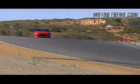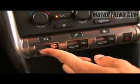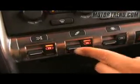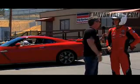Now, of course, on this one, we had all the traction systems shut off. Right. There is a race mode where the traction control will step in, and you drove a couple laps like that as well. Compare those two different modes, if you would.